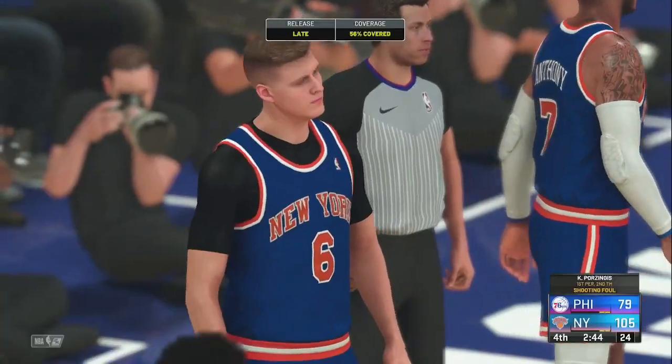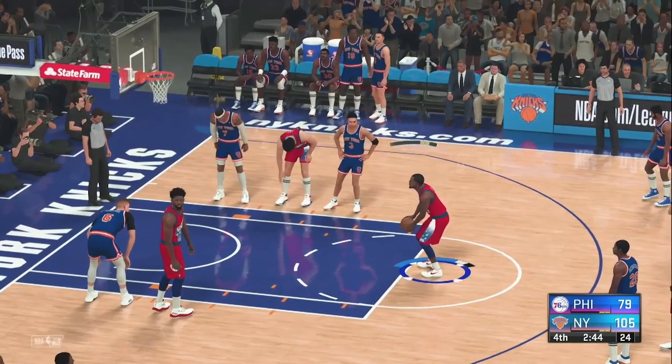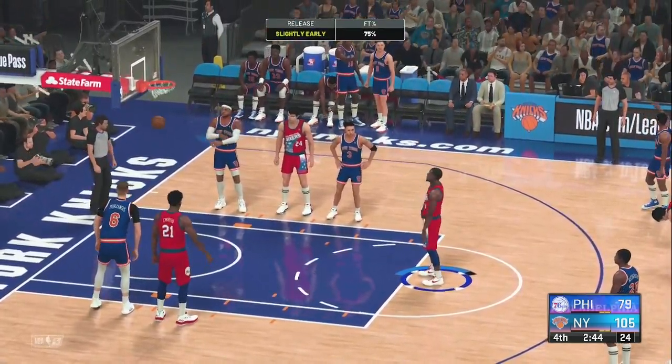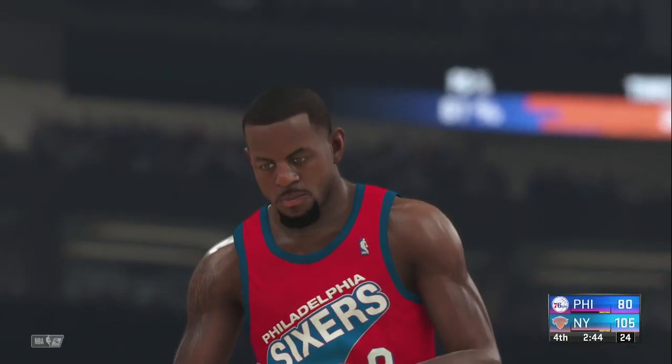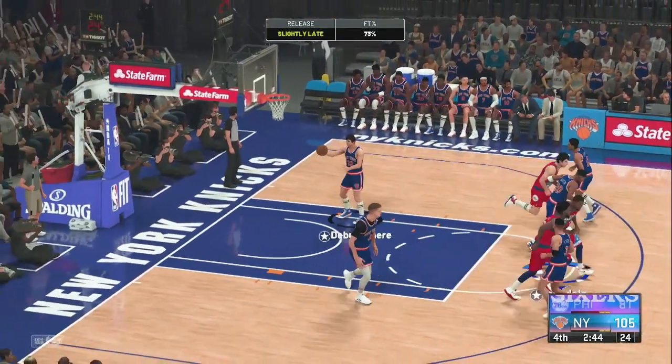And foul on the shot. He'll shoot 2 at the free throw line. It's on Porzingis. Andre is just so talented, so skilled at drawing fouls on the way up. At the line for 2. And he makes both free throws.